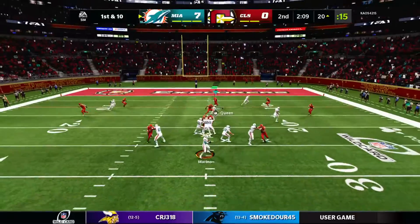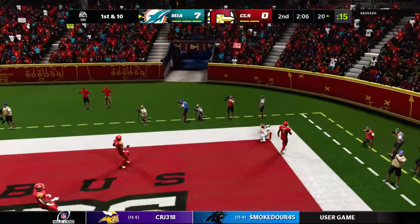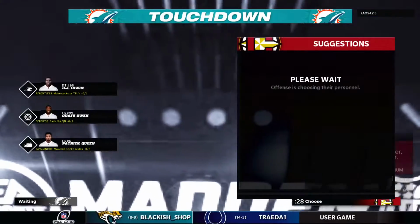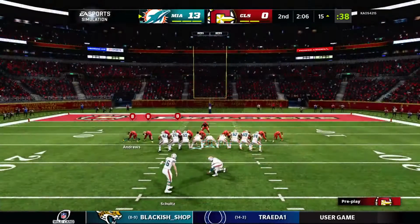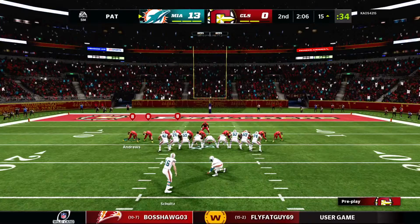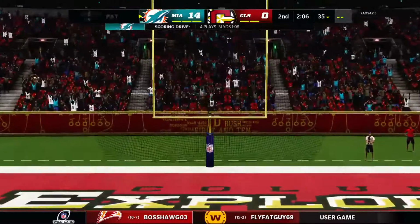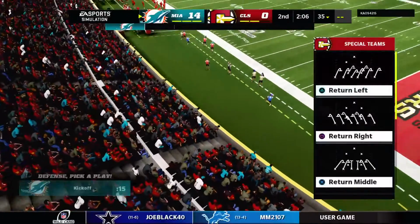They go play action here on 1st down. And that is caught. Touchdown, Miami. Noah Gray there to make the grab. And the Dolphins are able to grow their lead. Point after, right down the middle. And that'll make the score 14-0.